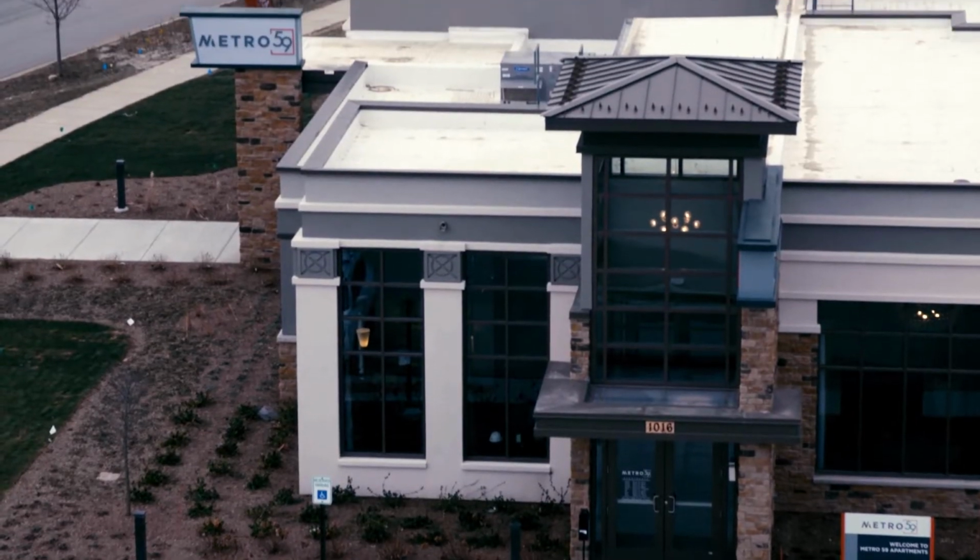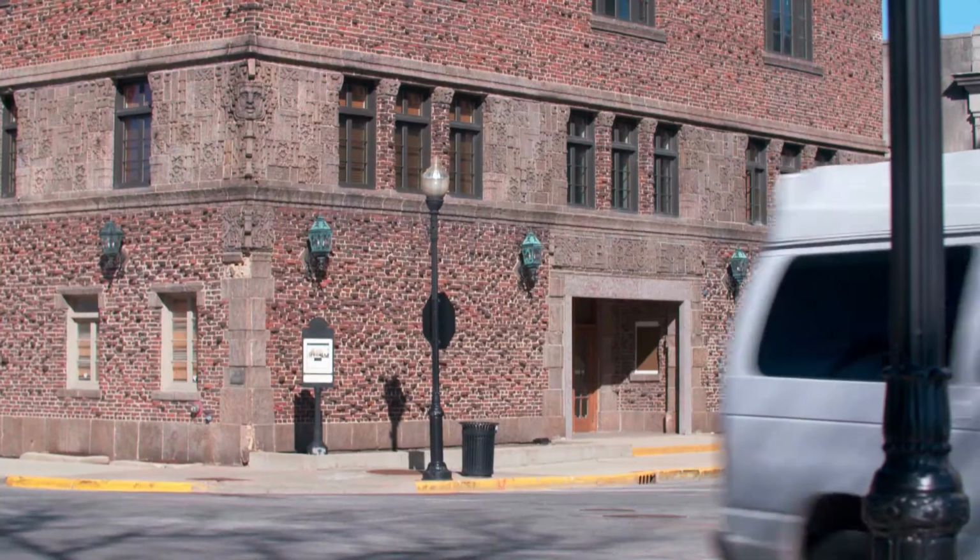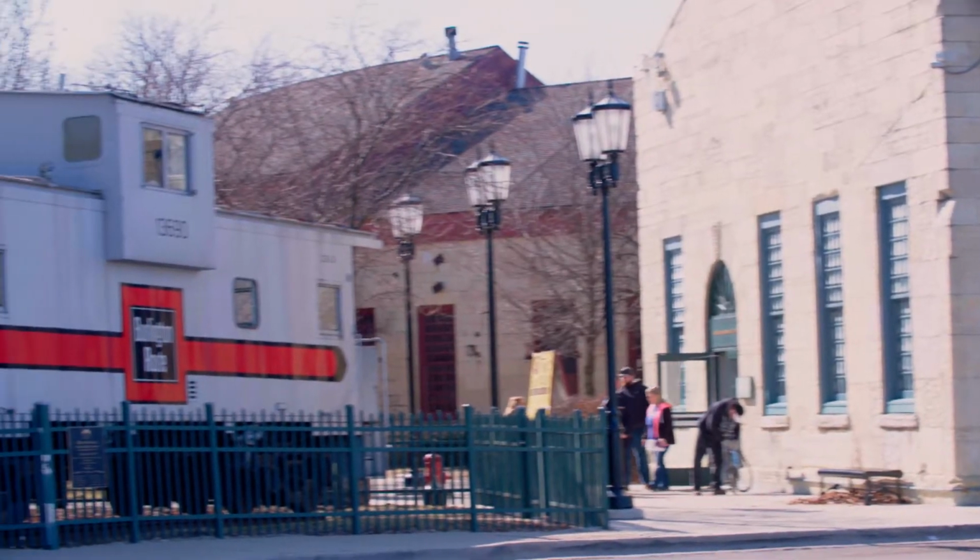Metro 59 is just an example of how this city has changed. It's improved our community as to what we have to offer to people, why it's good to live in Aurora, why it's a great place to be.